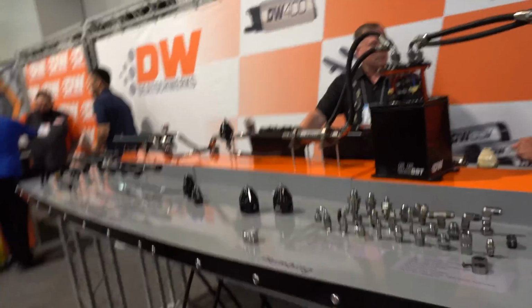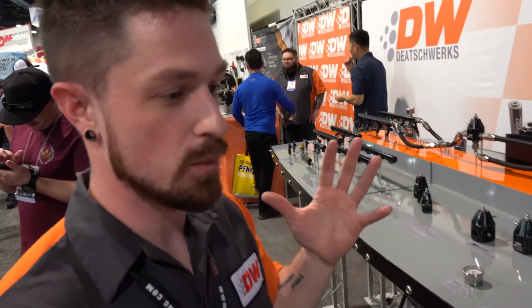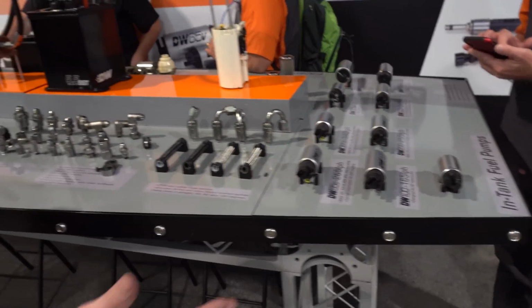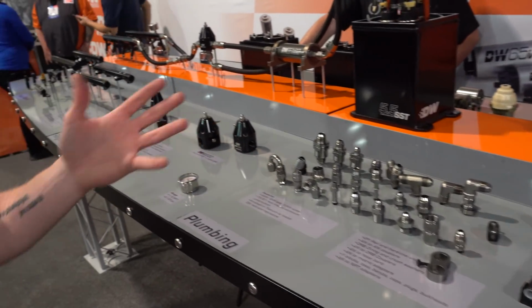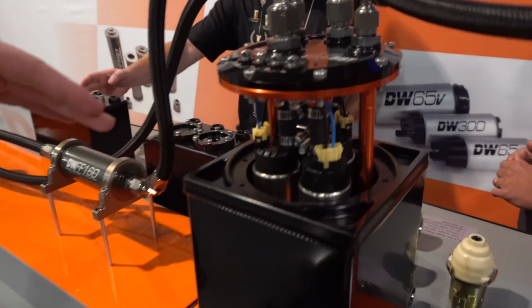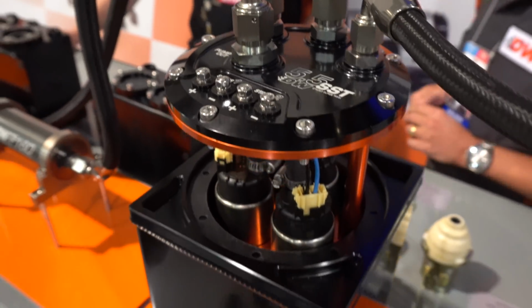So we came over here to Deechworks with Kevin. What's going on, guys? He's going to show us some of the new things you have going on this year. Yeah, we have a lot of new things coming out. Anything from our fuel pumps, micro pumps, smaller pumps, all the lines and fittings, we have over 220 lines and fittings now. The 5.5 liter stage surge sink, which we just released, is capable of over 2,000 horsepower.